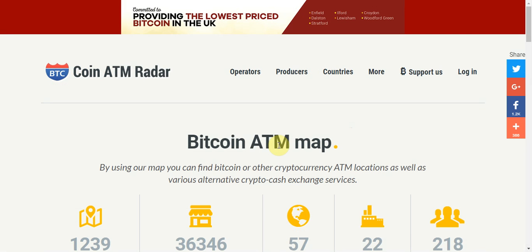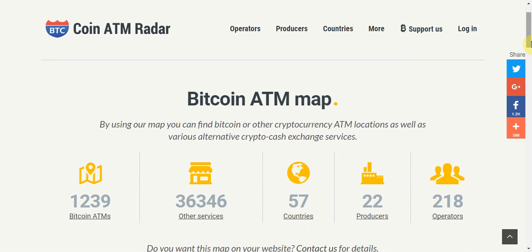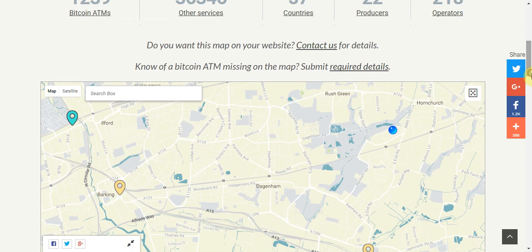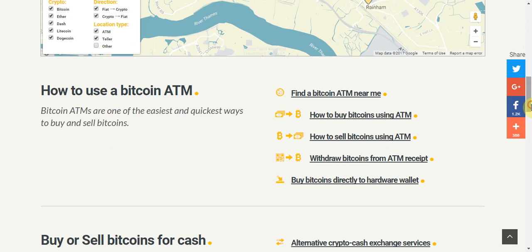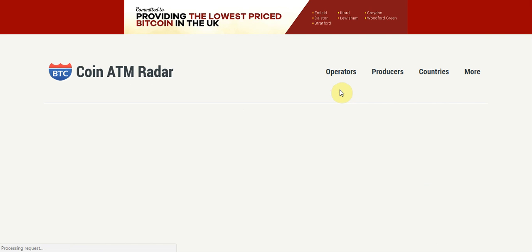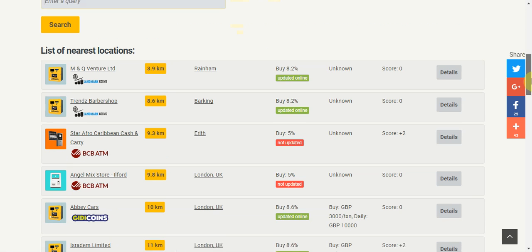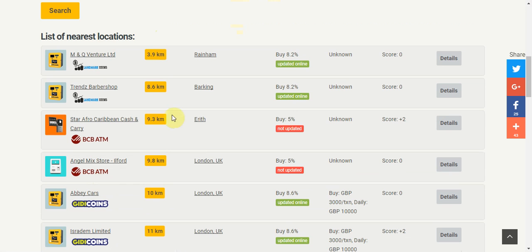Now the third and final way that you can use to purchase Bitcoin is through a Bitcoin ATM. I'm currently on the Coin ATM Radar, and what this site does is it basically lets you see all the Bitcoin ATMs that are currently in the UK, and it also lets you search for them, so you can find the nearest one to you. All you do is you simply scroll down and you select find a Bitcoin ATM near me. You then proceed to go to the search box, and you either type in your postcode, your city name, or your full address. You then press search, and it will give a list of all the Bitcoin ATMs that are nearby to you, and even the distance in kilometers, so you know how close they are to you.